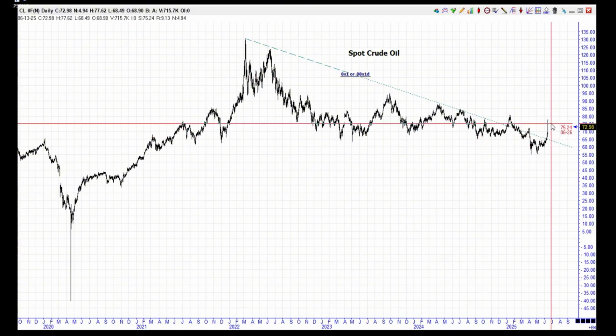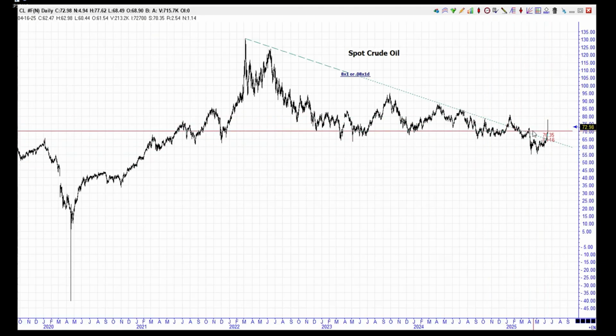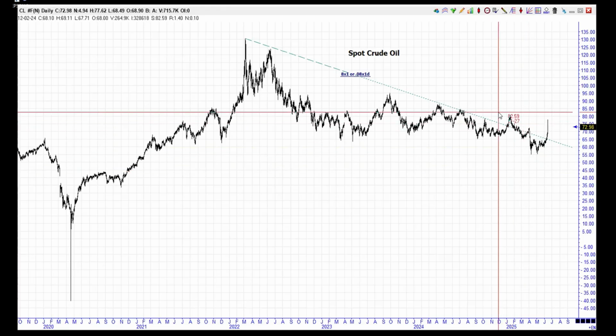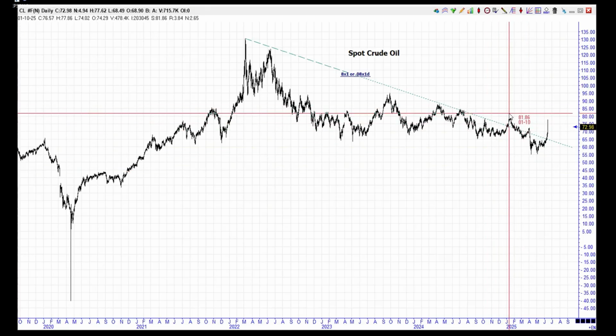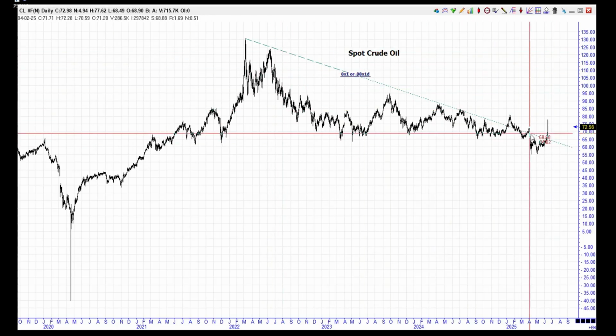The crude oil was up $4, maybe even closer to $5 today. So that was a big bar on the chart. It definitely cleaned out and gives this the appearance of a low. Again, I wouldn't be too wild of a seller until we get above this high. But you can see this is a pretty important trend line for me.